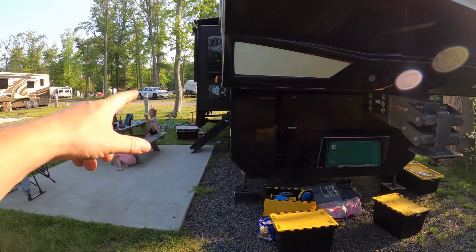You can see that nothing is actually put up. That's because the girls want to go to the playground and I actually want to go fishing one more time.